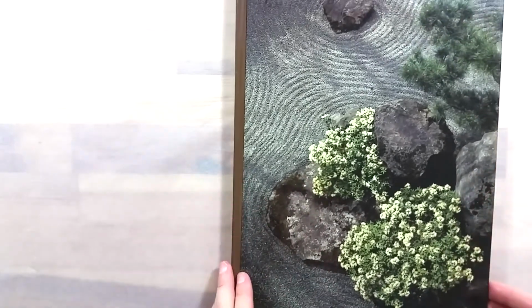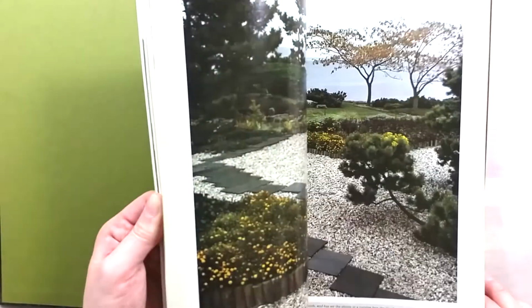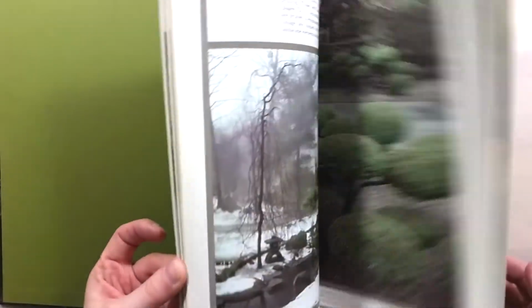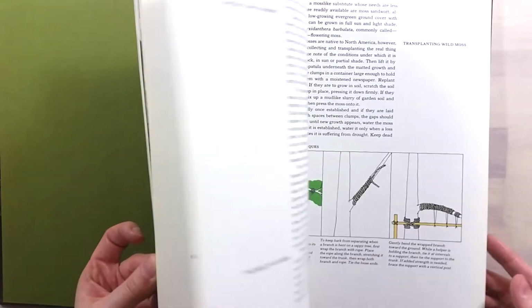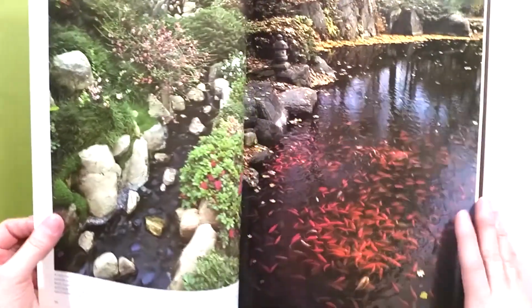The last three books are a bit different. These two are about Japanese gardens. I love any book about plants as a reference for drawing plants, but these two have additional notions about composition and the grouping of elements in a garden, which I think might translate over well to when drawing an image from imagination.